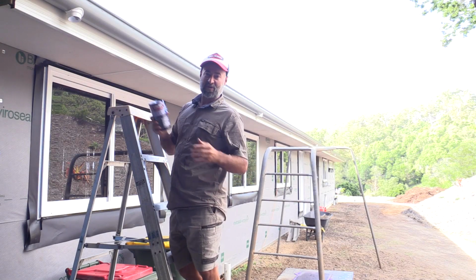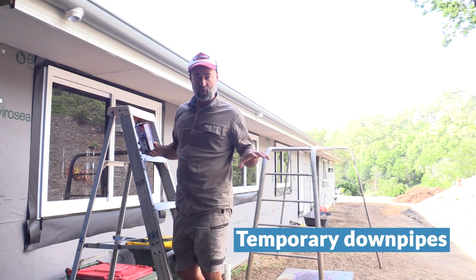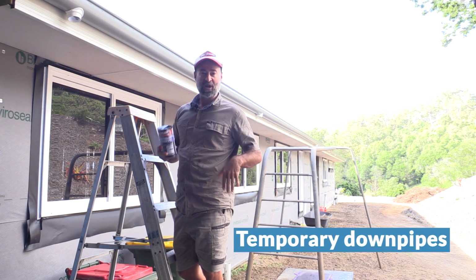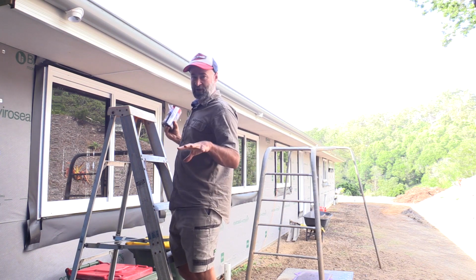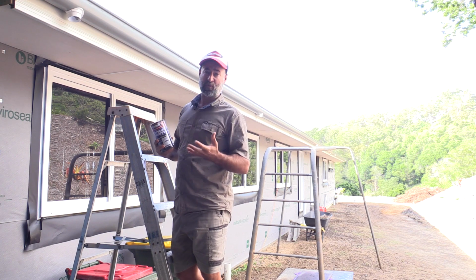Alright, so the next stage now is to put some temporary downpipes on. You've seen that I've got all the storm water in, it's all backfilled, but because I've been running around the machine and we've dug up fresh dirt, it is quite boggy around the building. We haven't had much rain, so we're pretty lucky.